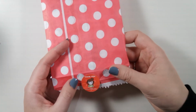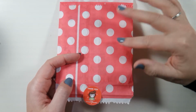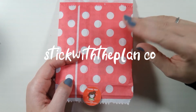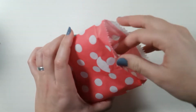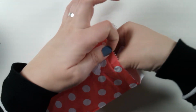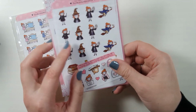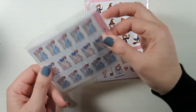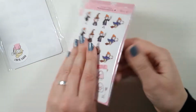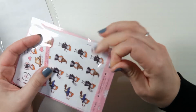And then we have this one. As you've seen, I've opened them up, but I haven't like used them or anything. So the packaging might not be exactly as it looked when it arrived. But this is from Stick With The Plan. And this was Black Friday haul. So I got some stickers that I ordered, and then I also ordered an oops bag. I think I put the stickers in the wrong order. So I'm gonna start with the ones I actually ordered. Well, chose.